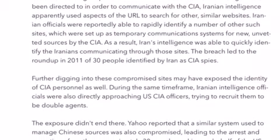Once a double agent presented information about a website the agent had been directed to in order to communicate with the CIA, Iranian intelligence apparently used aspects of the URL to search for other similar websites. Iranian officials were reportedly able to rapidly identify a number of other such sites which were set up as temporary communication systems for new unvetted sources by the CIA.